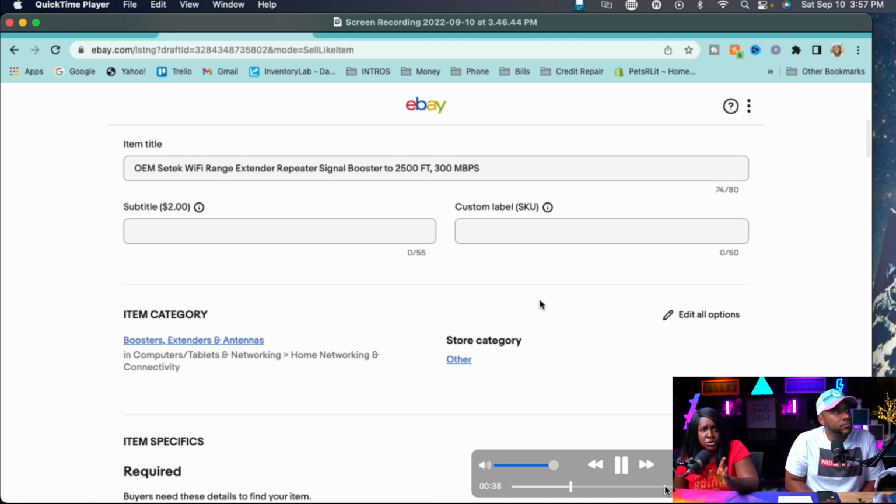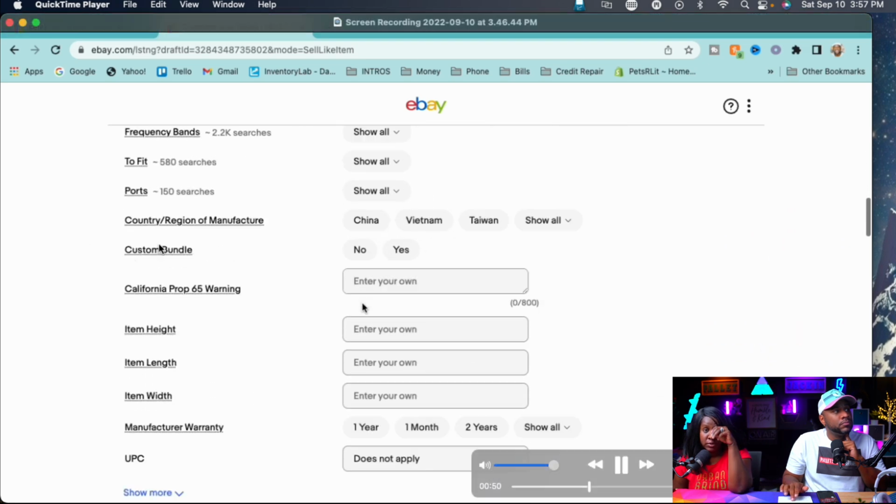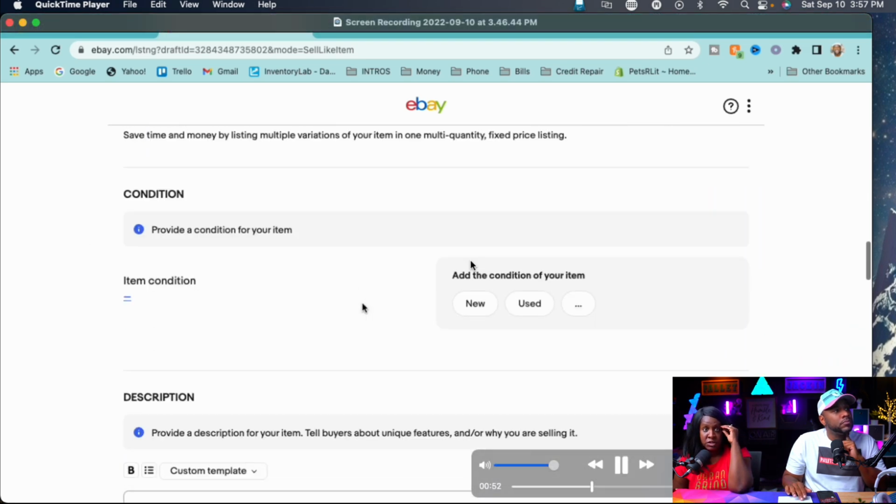So I'm going to make sure that my title is correct. If I know where I'm going to put it, which we assume that I do, we're going to put everything in our custom SKU. I try to fill out as much information as I can while I'm on the computer, so I don't have to do anything when I get on the phone. I just have to upload it.